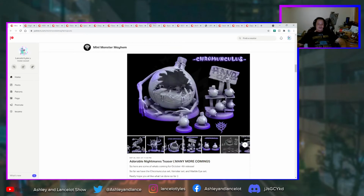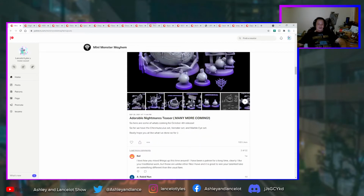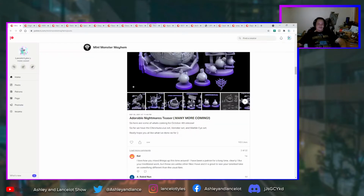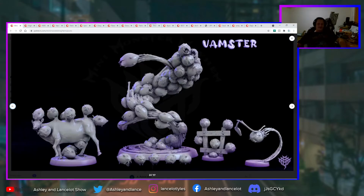Draco Lich teaser. Adorable nightmare. Oh yeah, this is pretty. This would be really good to have as a Halloween decoration. You have what do you call those? An animated object, but it's a potion. So that's kind of pretty cool. I might end up printing this too and print it for October.